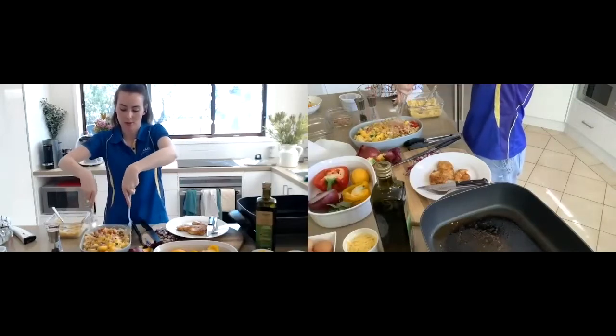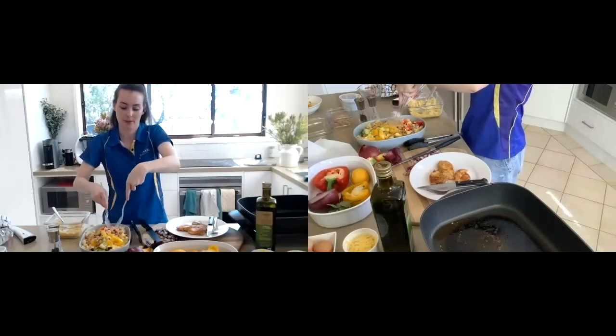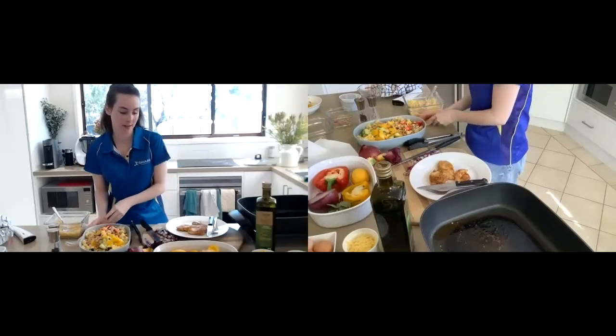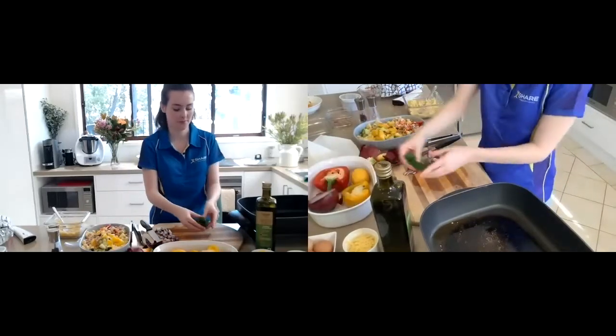And over the top of this, we are going to layer our dressing and fresh herbs. So basically, all we're putting for this is a little bit of lemon, and we're going to use some mint and parsley.